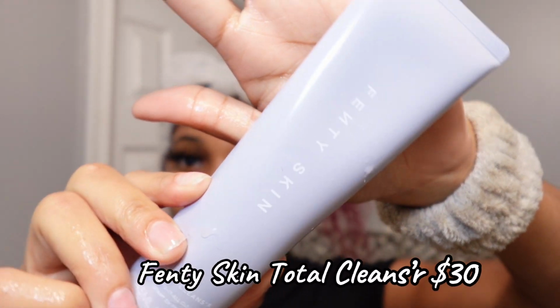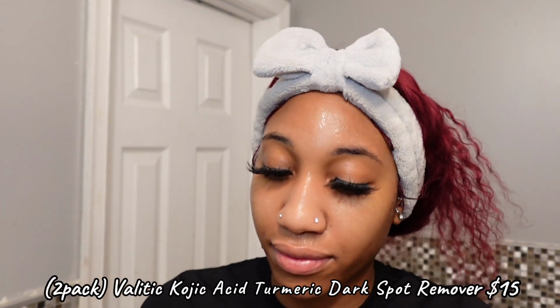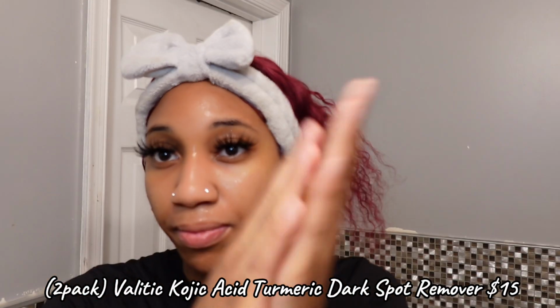Next, I go in with my Fenty Beauty Skin Total Cleanser, and y'all, if you know, you know. It's a plush and creamy cleanser that instantly washes away dirt, oil, and any impurities without leaving your skin feeling tight. Last but not least, I'll go in with my Kojic Acid Turmeric Bar, and y'all, this is literally my holy grail for my skincare routine.